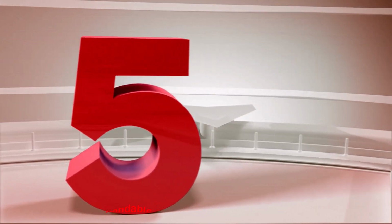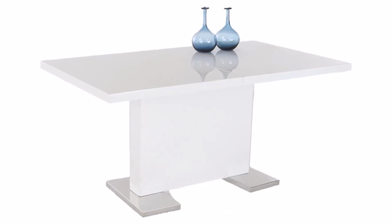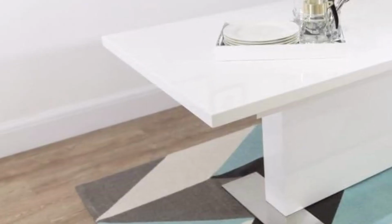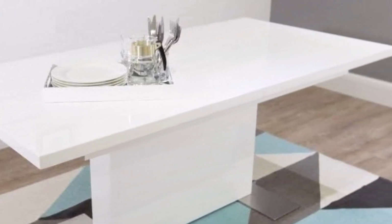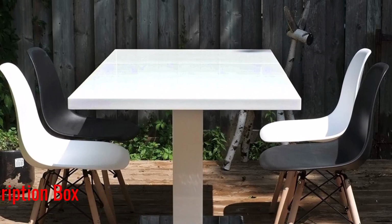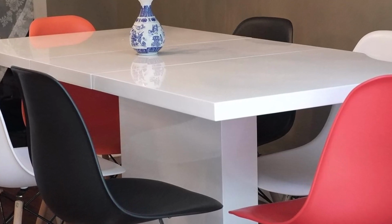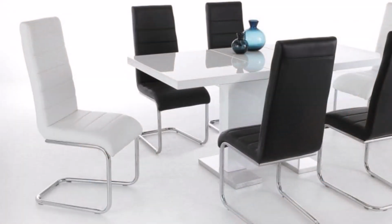Number 5. Inspire Studio Expandable Dining Room Table. The Inspire Studio Expandable Dining Room Table is a fantastic addition to any contemporary dining space. Its overall size provides ample room for entertaining guests or enjoying a family meal. Ideal for small dining rooms with little space, this pedestal table is an absolute highlight due to its beautiful and eye-catching color palette. It comfortably seats up to 6 people, making it perfect for intimate dinners and larger gatherings of friends and family.